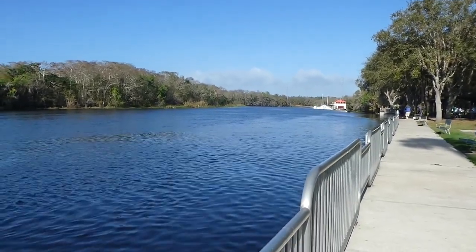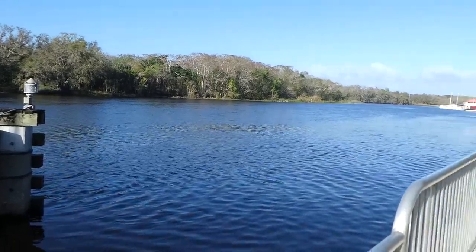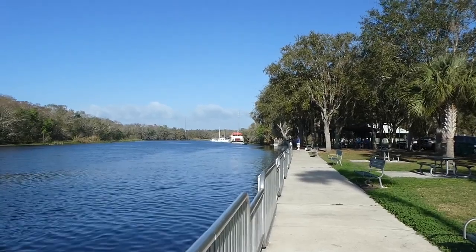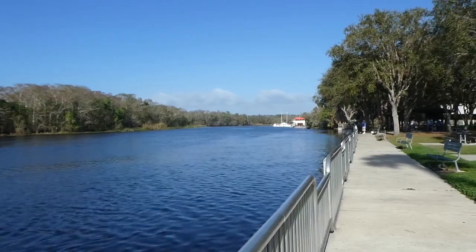We're out at the St. John's River today. It's a beautiful morning out here, probably closer to 9 o'clock. I'm going to show you this river. This river is running north.